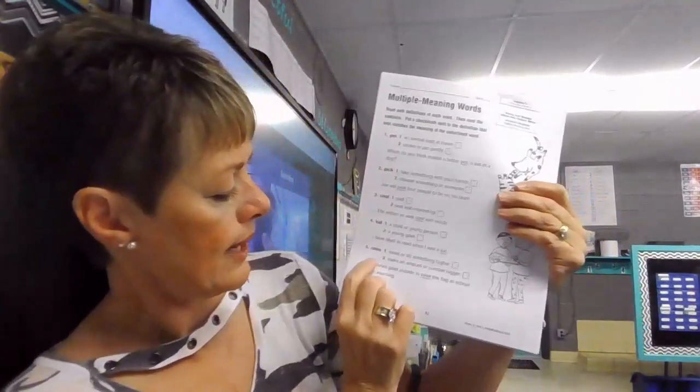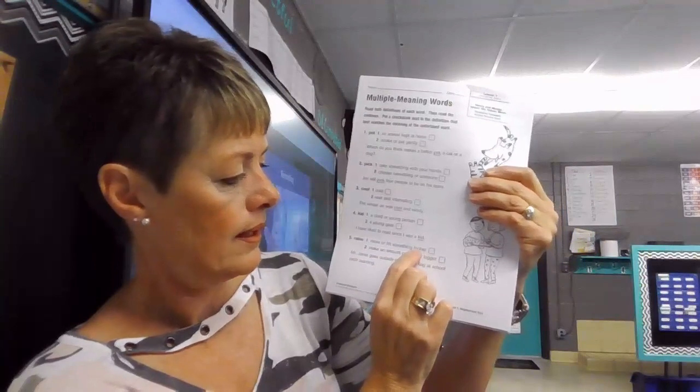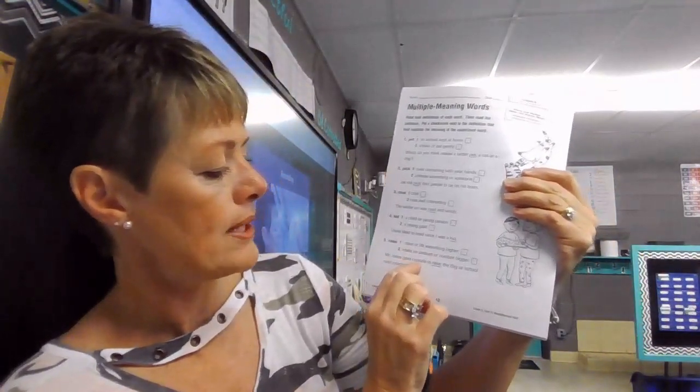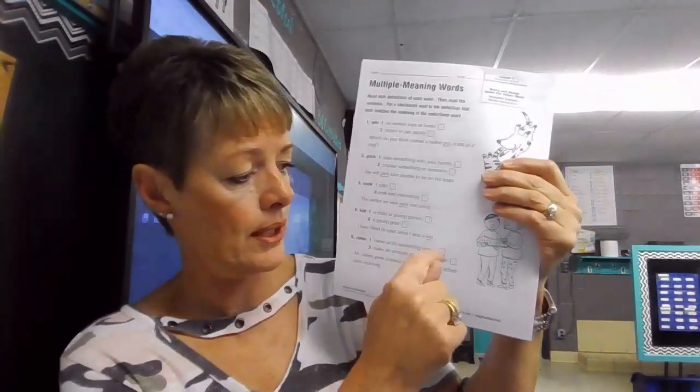All right. Next one. Raise. This is the last one. Number one definition, move or lift something higher. The number two definition, make an amount or number bigger. So if I said 15 and I put it to 20, I raised it to 20, okay? Mr. Jones goes outside to raise the flag at school each morning. Which definition does that raise mean? Put your check mark in one of those boxes.